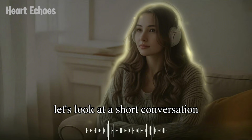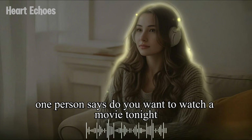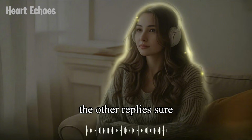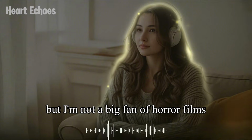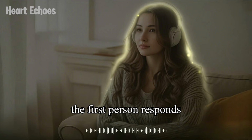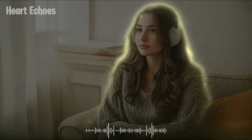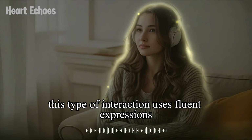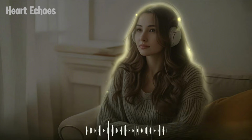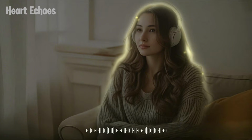Let's look at a short conversation where preferences are expressed naturally. One person says, "Do you want to watch a movie tonight?" The other replies, "Sure, but I'm not a big fan of horror films. I'd rather watch a comedy." The first person responds, "Good idea. I could use a laugh." This type of interaction uses fluent expressions and shows how everyday phrases help in real conversations.